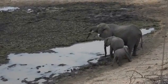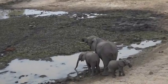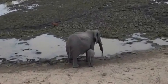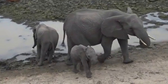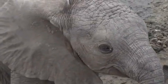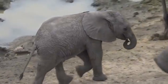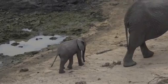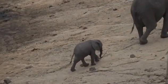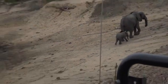Let's move back. You happy, John? It's quite a unique position for us to be above elephants. Where are you off to? Oh, look at that, showing off, seeing how good he's become with his trunk, just picking up a stick for the sake of picking up a stick.